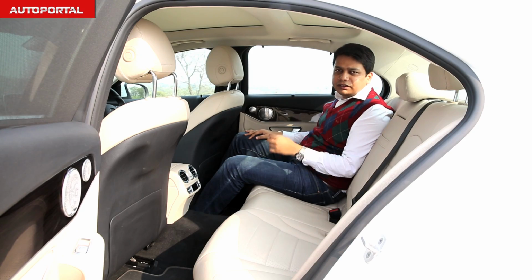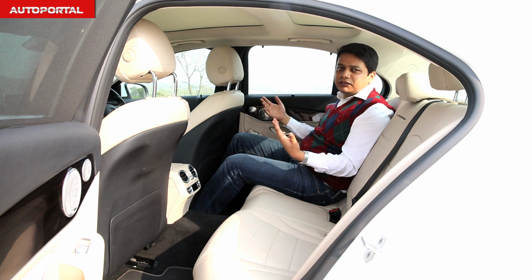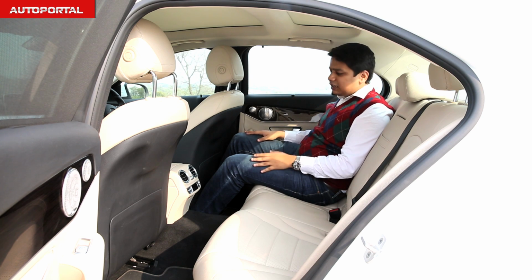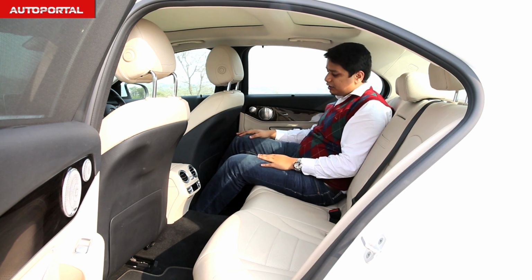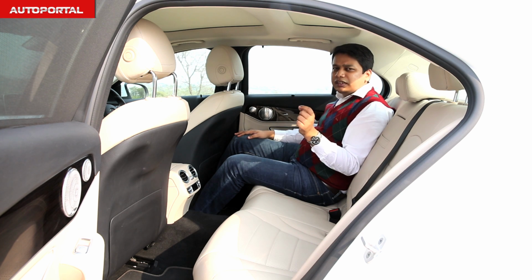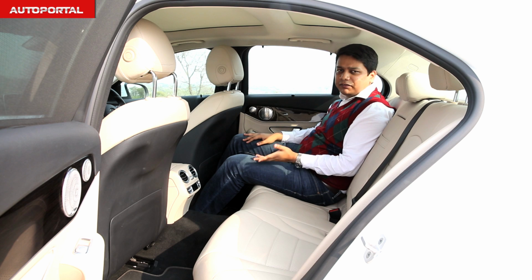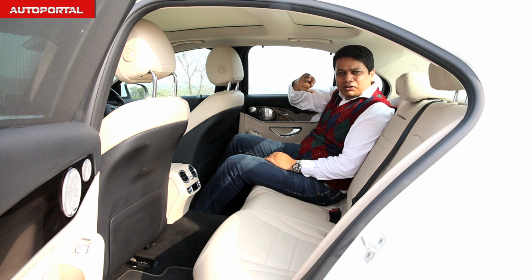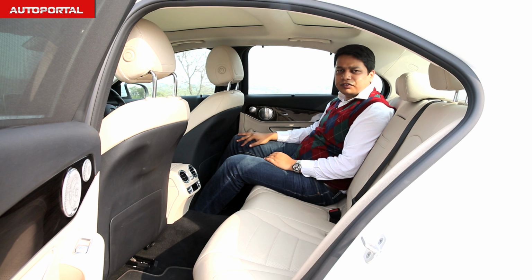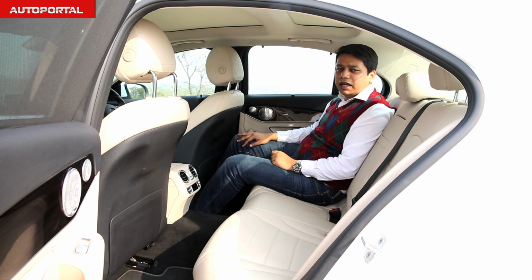Well, so here I am now in the second row of the C-Class's seats, and first things first, I have adjusted the front seat for my driving position. My height for reference is 5'10", and even then I've got loads of knee room and good amounts of place to stretch my feet at. The only slight issue is that headroom can be an issue for taller passengers. I'm 5'10", as I just mentioned, and I've just got about 2 fingers of space over there, so whoever is 6 feet and above could struggle for headroom at the back.